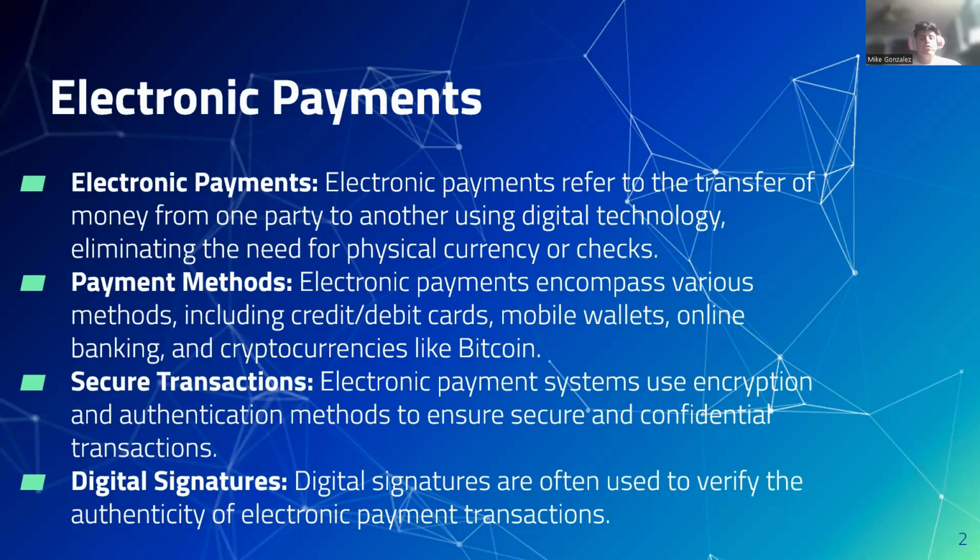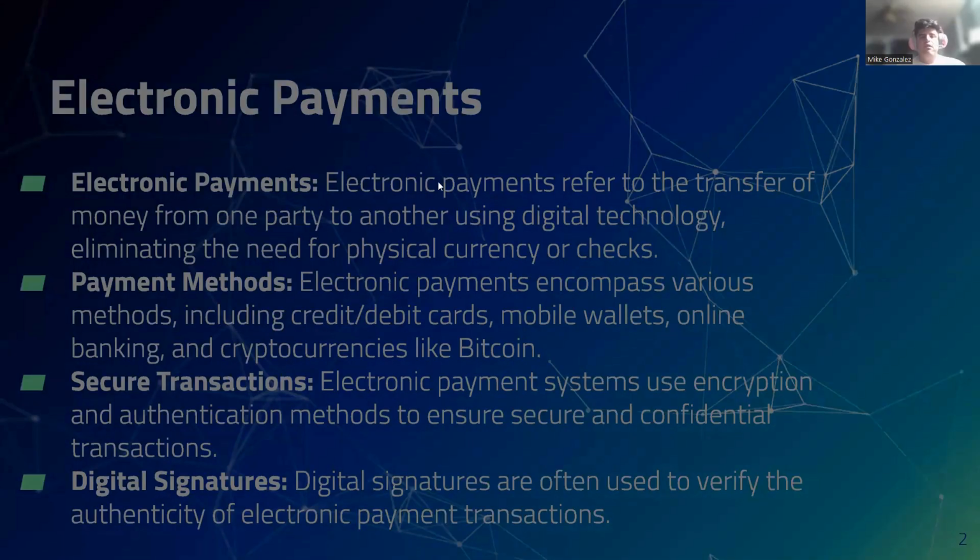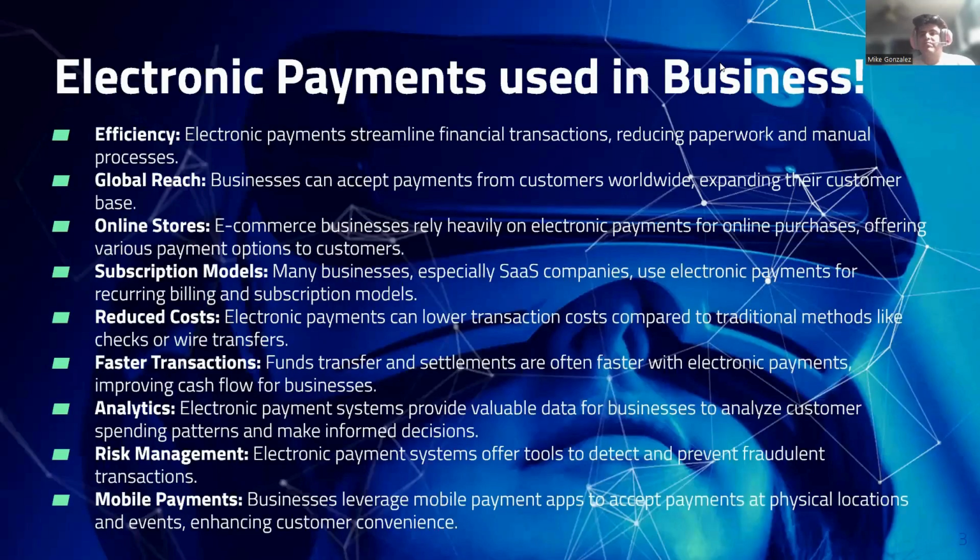This allows secure transactions. Electronic payment systems use encryption and authentication methods to ensure secure and confidential transactions. With electronic payments, it becomes much more secure for us to encrypt and authenticate. Digital signatures are also often used to verify the authenticity of the electronic payment transactions.